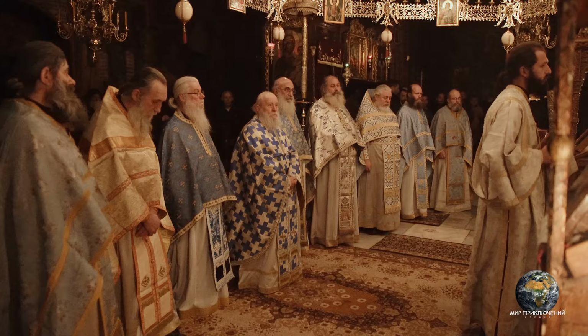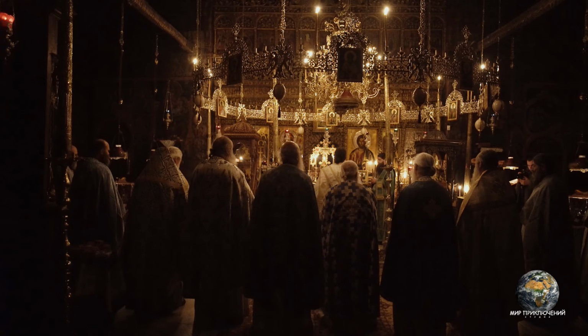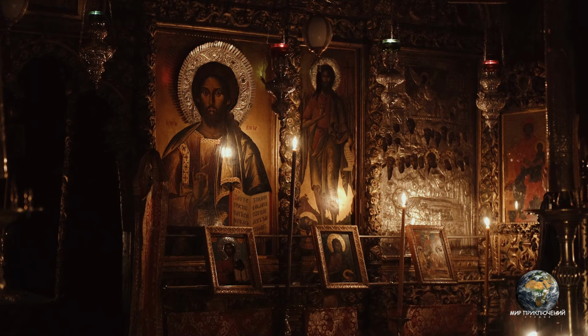During the singing of Come Let Us Worship, the clergy enter through the king's gate into the altar, where the deacon places the Eucharist gifts on the sanctuary table.